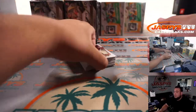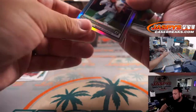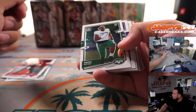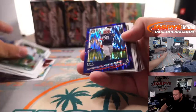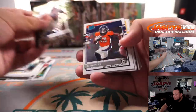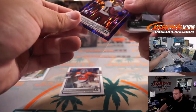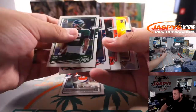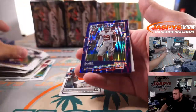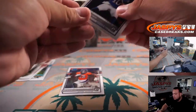All right, last box here, and then we'll go to the next five. Dinutki, Kyle Duggar, KJ Hamler, and Antonio Gandy-Golden. It's a shock, we got Nate Stanley right here. That's a holo silver. And one more shock is Xavier McKinney with a Jake Fromm Rated Rookie.